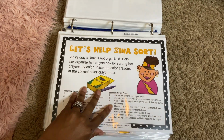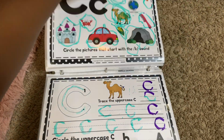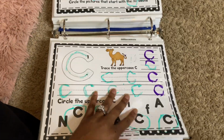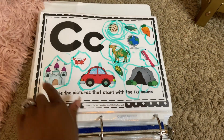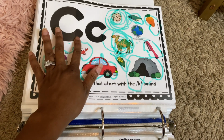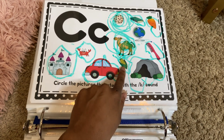And within this, there are different activities. Now I have a section in here that is completely dedicated to just her alphabet. So I use this page since she already has this. It starts off with the letter C. She has to circle the pictures that start with the K sound that the letter C makes. And as you see, she did castle, crab, car, corn.